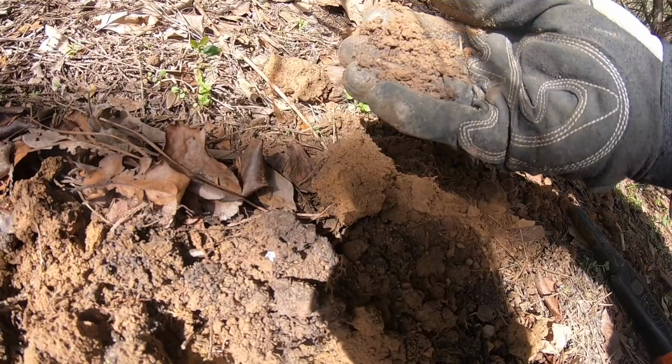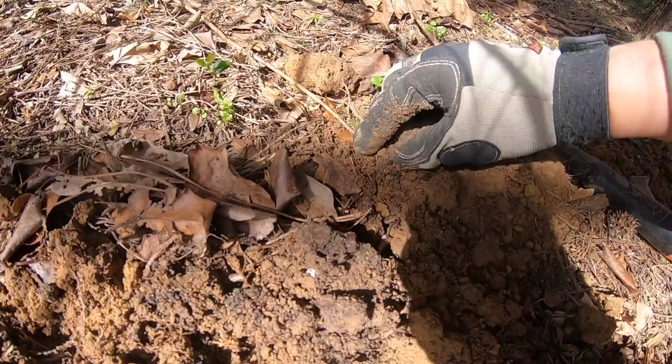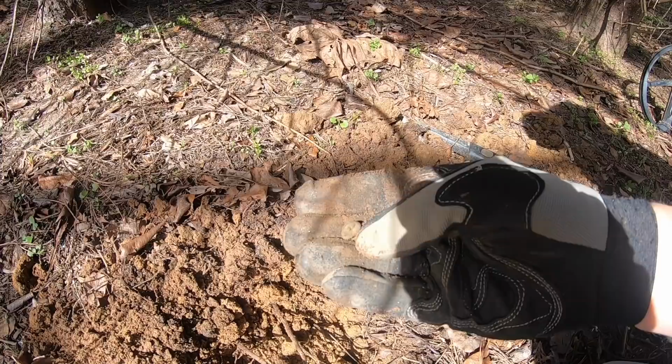Well, that is a piece of lead of some kind. I'm not ready to call that a bullet. Looks just like a piece of lead. All right, back to it.